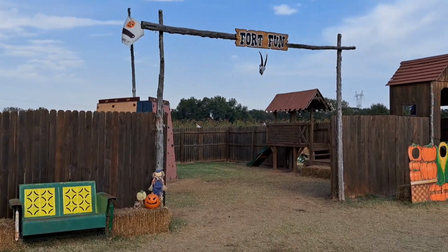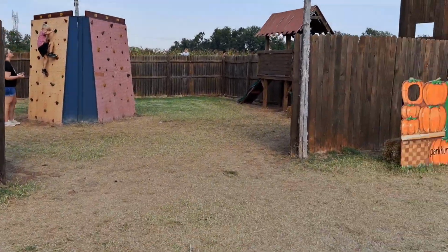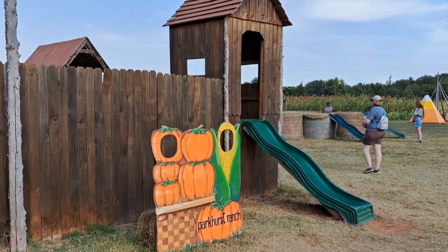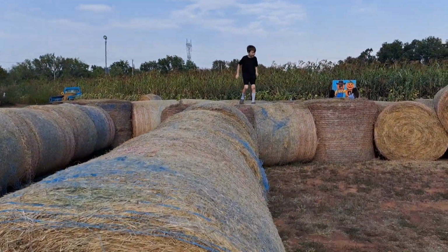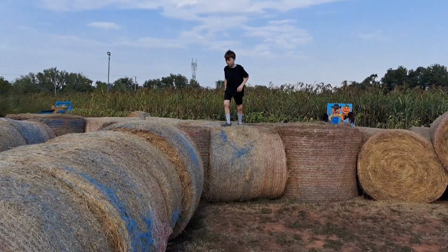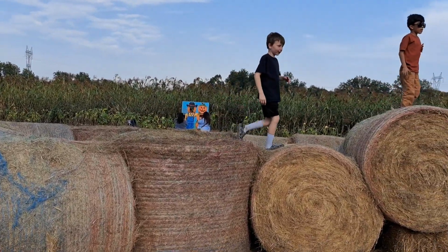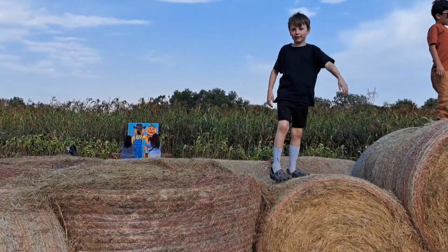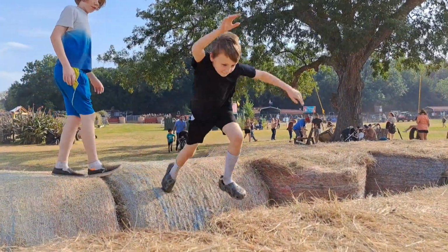Fort fun. Got some cool slides and a rock wall in here. The hay maze. Can you find your way through the hay maze? I'm gonna jump from there to there. No, you're not. Yes, I am. Yeah, I know.